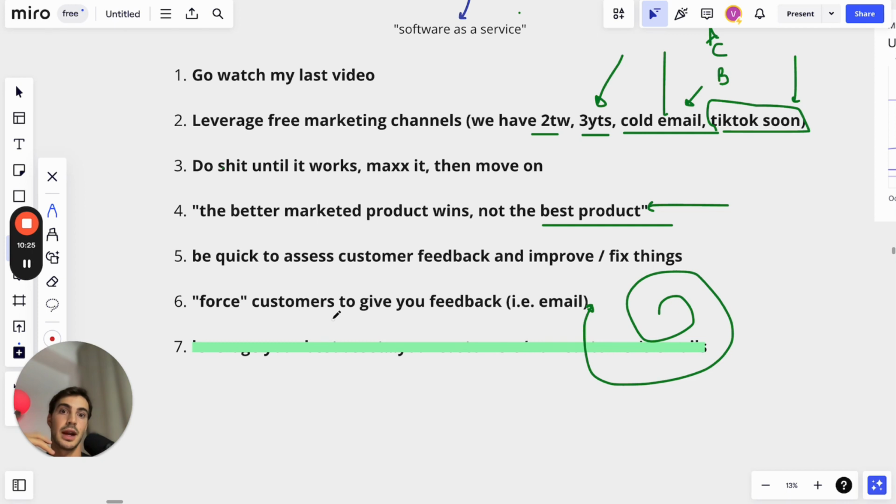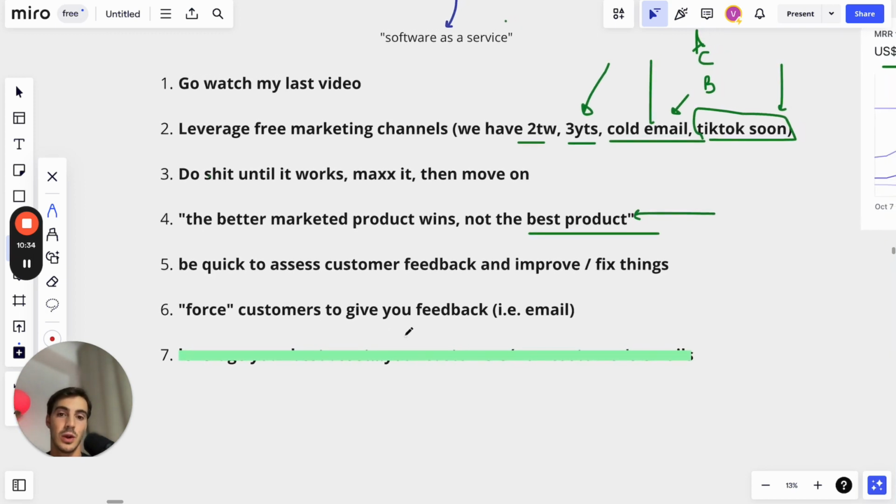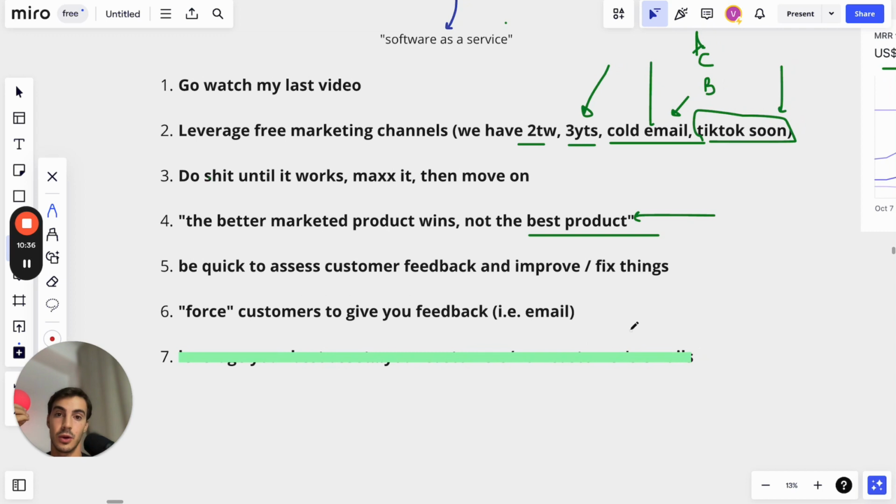So they might buy another package, they might tell their friends about it, right? Forcing them to give you feedback via email, by annoying them constantly in an ethical way, will skyrocket your product development, which in theory will skyrocket the amount of money the product makes.